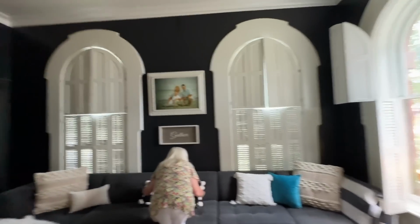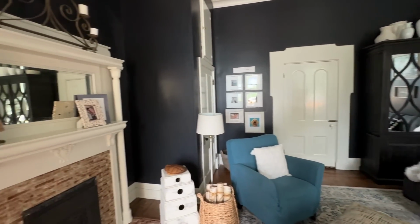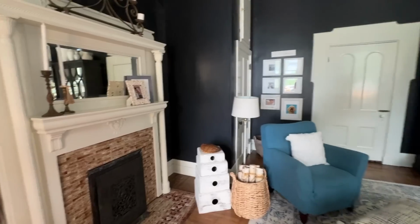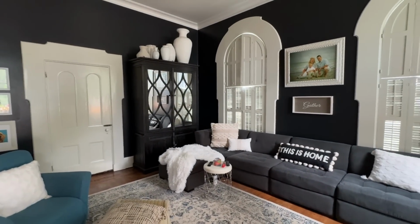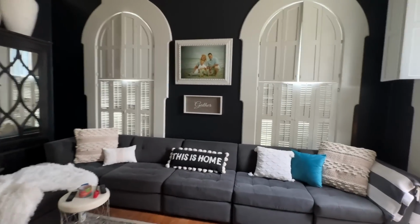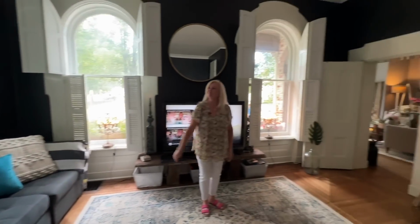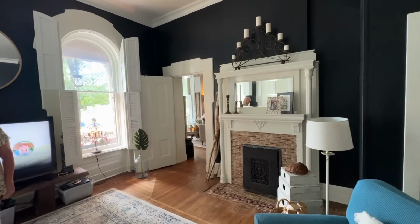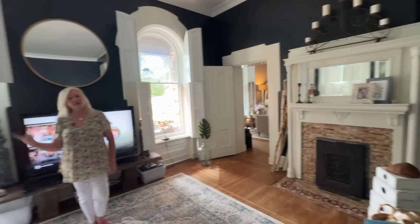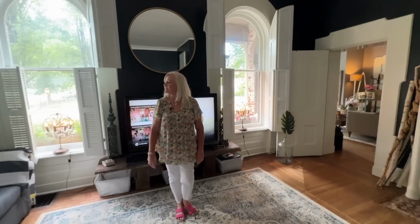So this is a room that is painted black. Which is incredible. And it works perfectly well because of all the molding that you have. It's so cool, Linette. If it was any other color, I don't think it would be as dramatic. Can you imagine if it was white? It would still be pretty, but this is just absolutely incredible. And this was the color we moved in. It's historical black from Lowe's.